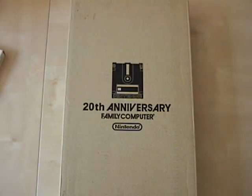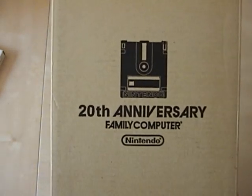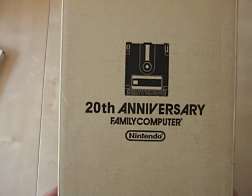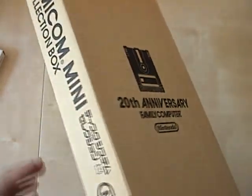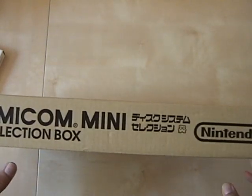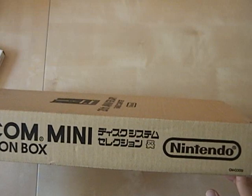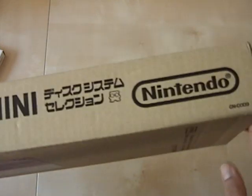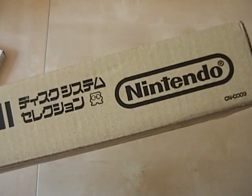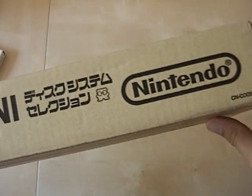Okay, here's the shipping box for Volume 3 of the 20th Anniversary Famicom Mini Game Boy Advance set. You can see the icon or the graphic for this set is the disc. As I told you before, these games were released all on the disk system, not on the actual Famicom. Again, it says Famicom Mini. And I don't know what that says. Maybe it says disk system, because I know this little guy. This is Diskun. He's like the little disc mascot guy, little yellow disc with eyes. So perhaps that's what that's talking about.